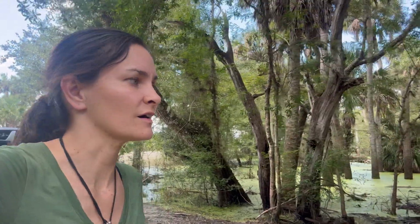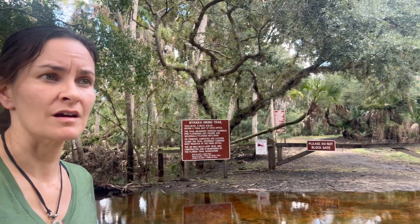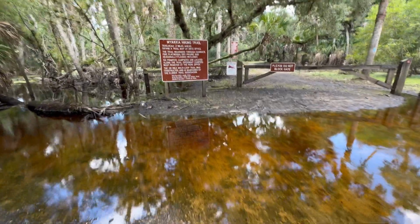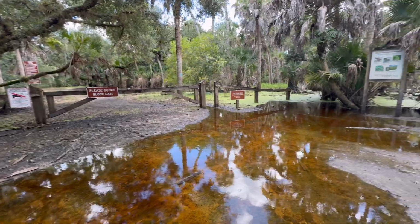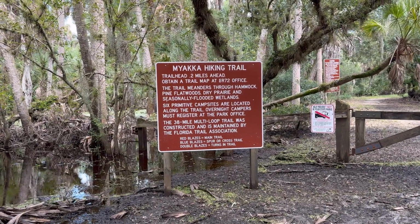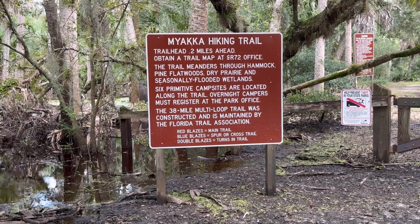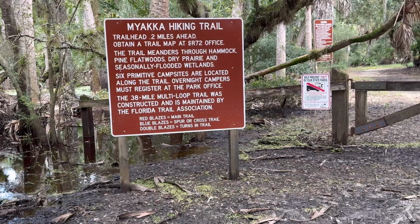Well, we're still on our self-guided driving expedition, and we came across this area here. It is one of the many trailheads here, and it looks like it's just flooded right here. So I'm considering taking a short walk and seeing what might be beyond here. So let's do that. Fox's Low Road. This is the trailhead, 0.2 miles ahead. There's a 38-mile multi-loop trail constructed and maintained by the Florida Trail Association. There's red blazes, blue blazes, and double blazes. Well, double blazes obviously just means a turn.